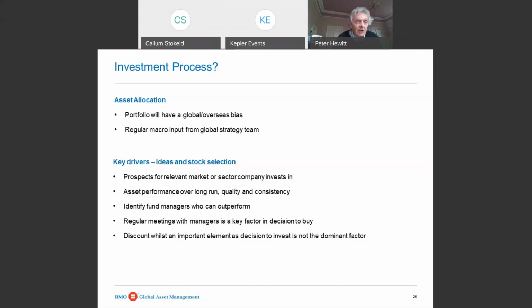You get so much out of a one-to-one meeting. I'm very fortunate. I get to meet almost all the top investment trust fund managers. And you get a lot out of these meetings, and it can very much help if you're deciding whether to buy or indeed sell a stock.